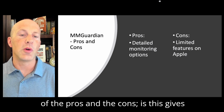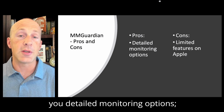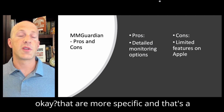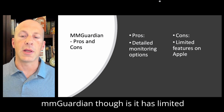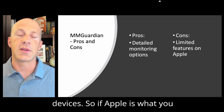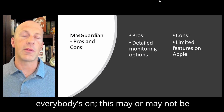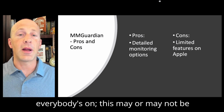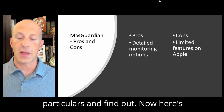Now, in terms of the pros and the cons, this gives you detailed monitoring options that are more specific. And that's a helpful thing. One of the cons for Guardian, though, is it has limited features that are available on Apple devices. So if Apple is what you will use as a family and that's what everybody's on, this may or may not be the best tool for you, but you can check it out. You can look at all the particulars and find out.